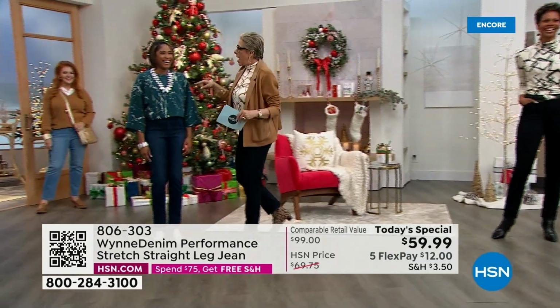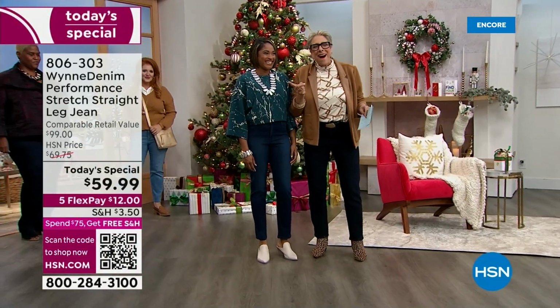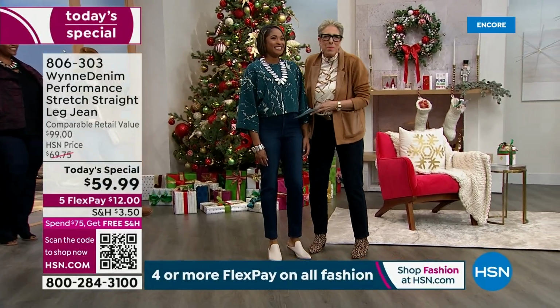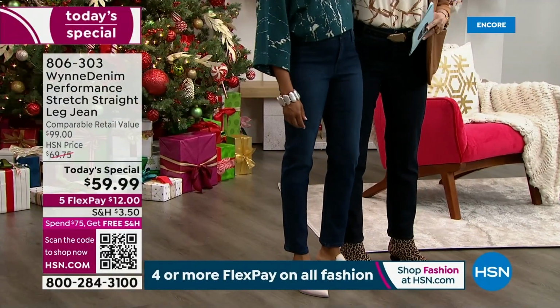Now, this one, how tall are you? You're a munchkin. 5'4". She's 5'4". So technically, you're a petite person. Yes. But let me explain to you. I said to her, you must have to buy your tops in like the baby girl department. Because guess what? Look at these legs. Look at where they go. Wow, they do. You are way shorter than me.